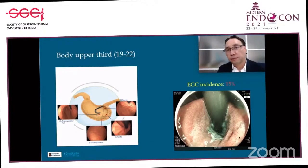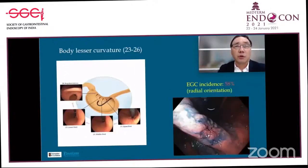Here you can see a lesion, which is actually a cancer invading the mucosal layer. Then the lesser curvature should be evaluated in retroflexion, because in retroflexion the camera is almost perpendicular to the lesser curvature. The exam starts from the upper third, area 23, the area 24, the middle third, the area 25, the lower third, and finally the entire incisura angularis is captured in the station 28. The early gastric cancer incidence here is 58% when the radial orientation is evaluated.